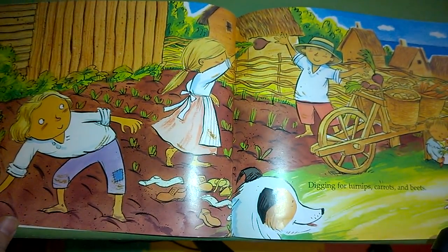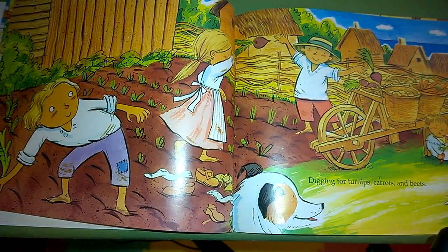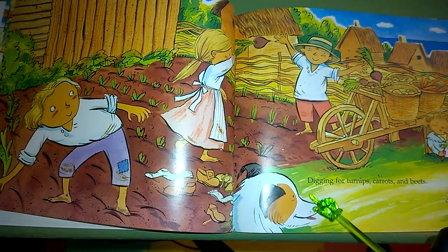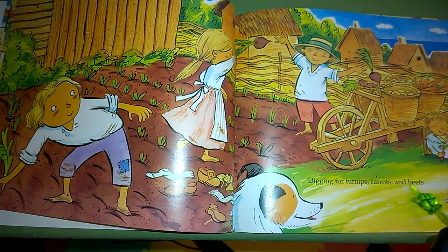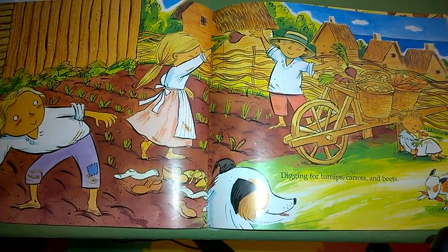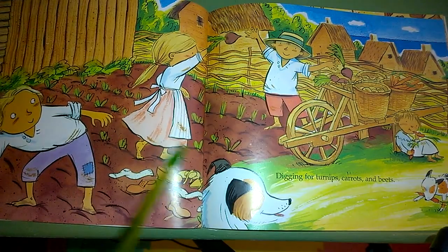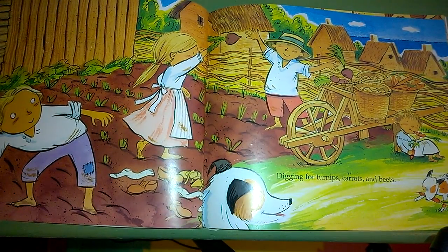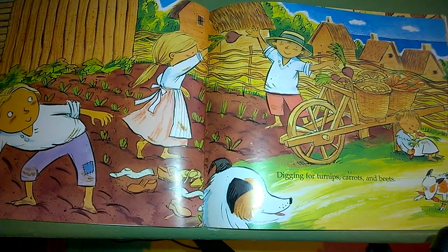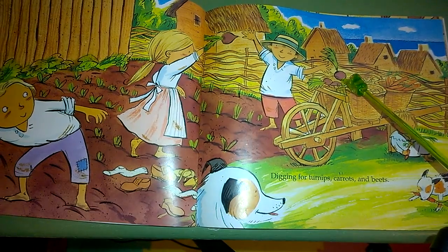What's happening here? Is it the same or different than the page of Wampanoag before? Digging for turnips, carrots, and beets. The Pilgrims also had to plant crops to grow food for their family. But they grew it in the way that they were used to growing it in Europe, in long rows. And they grew foods they were familiar with, like turnips, carrots, and beets.